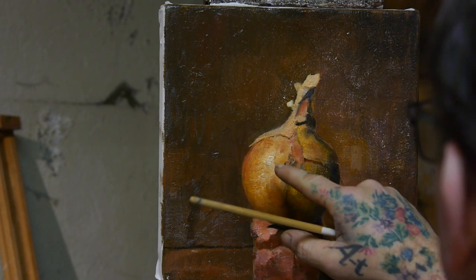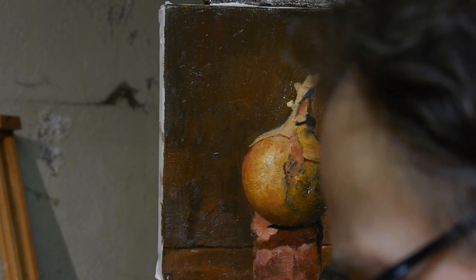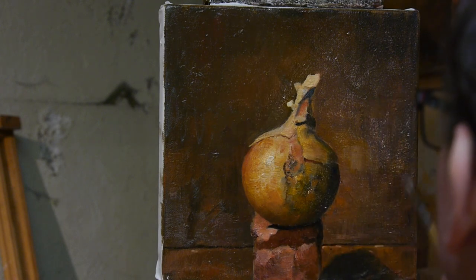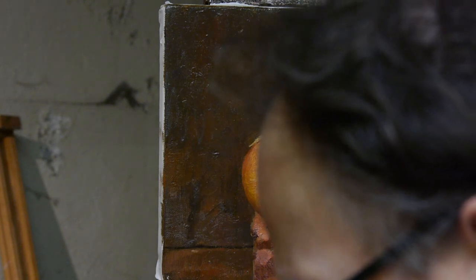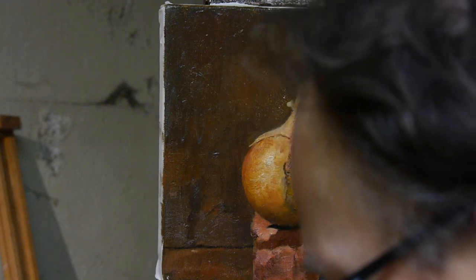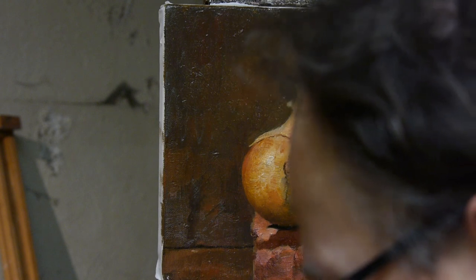Now there's enough textures here, so I don't need to build more texture. I just need to kind of round it a little bit and give it a little bit more, kind of lift it a little bit. So that's all. It's not much. Let's call it a touch up, maybe, even. Even Steven.